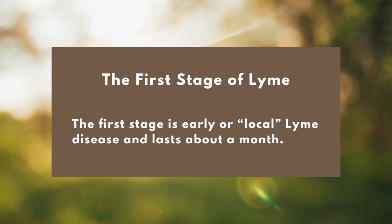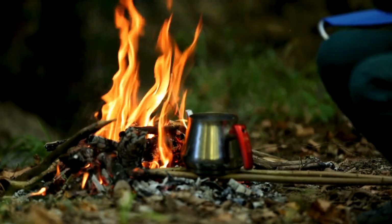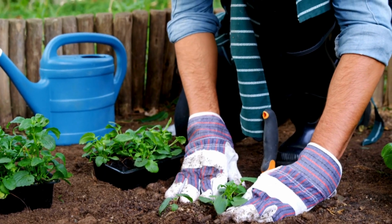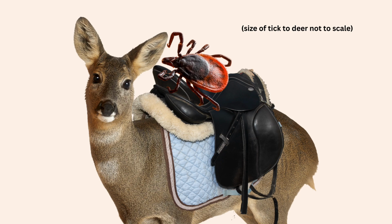It is important to get a timely diagnosis because the first stage is early or local Lyme disease, and this usually lasts about a month. We think about this as a 30-day window in the early stage. It usually develops within a couple days to maybe a week or two after the tick bite. So you're off camping or outside, maybe gardening, maybe in a field, maybe hiking. For me, I'm mountain biking. I had 4 ticks on me this last summer. So if you're going outside, in woody areas, in grassy areas, anywhere where there's deer, there can be deer ticks. That's the way it goes.